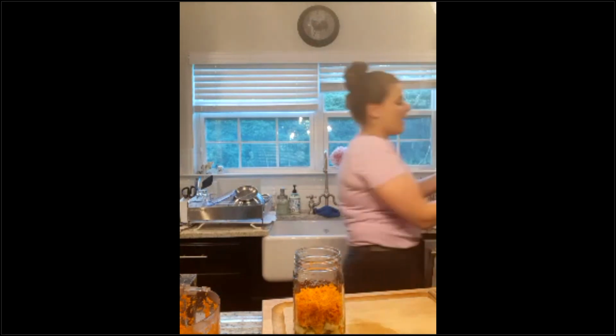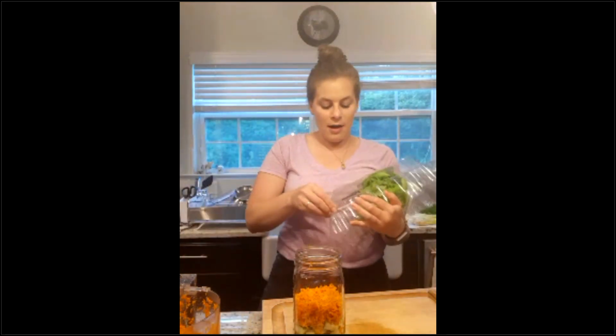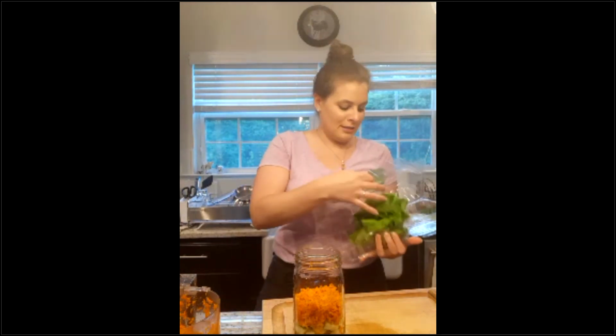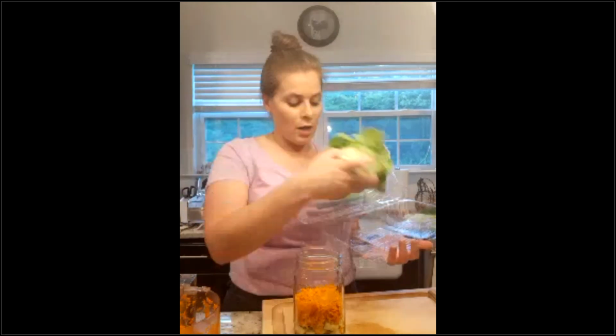So I have butter lettuce. I'll show you what it looks like. You could do kale, you could do spinach. This again is from Costco. So the beautiful butter lettuce, I find that it lasts much longer. It's not already washed, so you have to wash it. And that's another thing. All of my vegetables I had washed prior. So again, when you get your vegetables from the store, make sure that you come home and wash them.